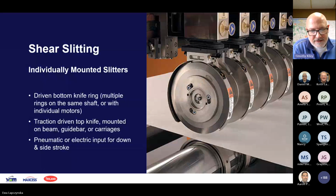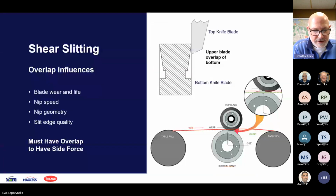And so that's typically used for very narrow slits, delicate materials that require a lot of web support, but it's more of a niche thing. In that case, that red section represents the wrap, and you can cut anywhere along that red point. So you can move your knife holder or your blade anywhere along that stretch.